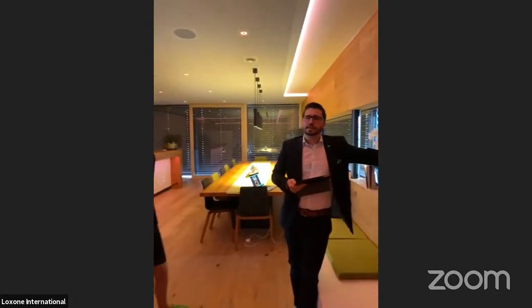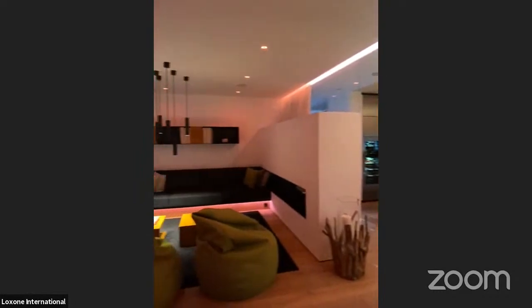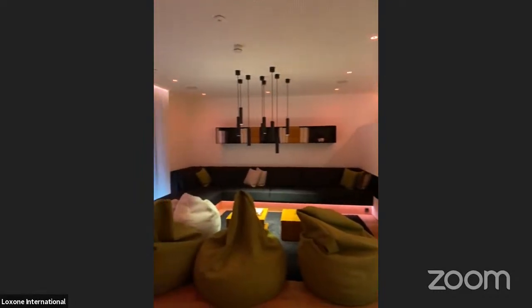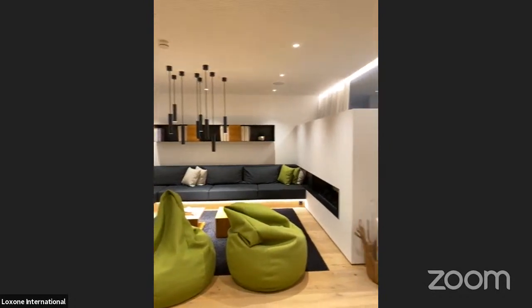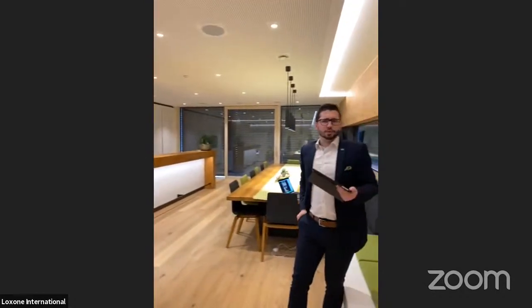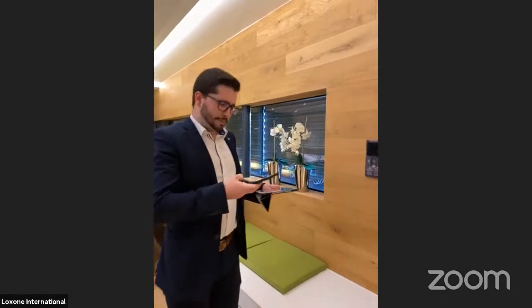This might be the TV scene where only the TV area here is dimmed. Then we have another scene, which is even more dimmed. And there might be a very bright lighting scene. And what if you now, for whatever reason, would like to change those predefined lighting scenes? Then you can easily do it within the Luxon app.